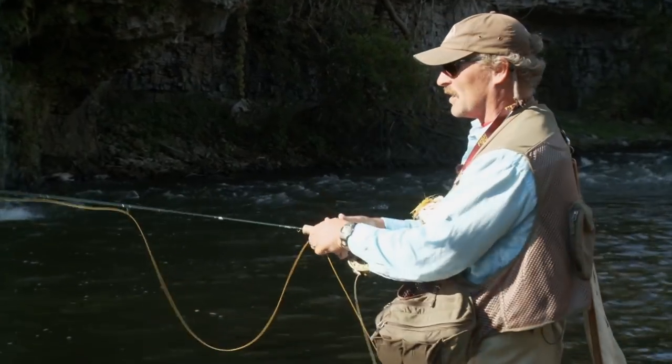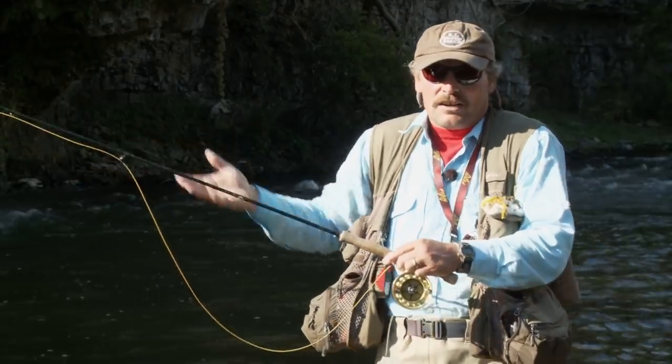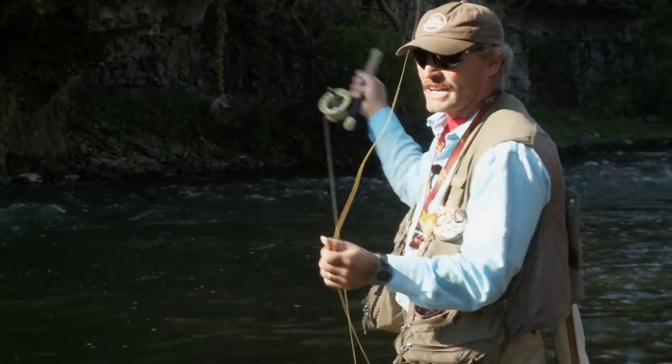When you've got difficult currents, when there are so many different current speeds between you and your objective, how do you control it? It's one of the hardest things a fly fisher has.